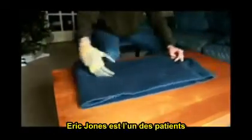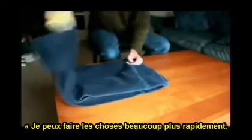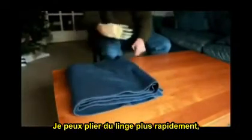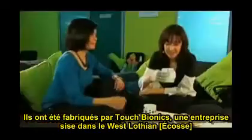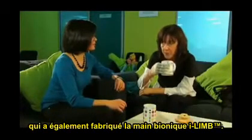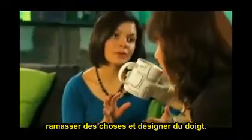Eric Jones is one of the patients who've been testing them out in the trial stages. I can do things a lot faster, so I can fold laundry faster, I can pick things up and walk around, I can pick up my kid's Lego. They've been built by Touch Bionics, the same West Lothian firm which produced the bionic iLimb hand. Those fitted with the device will be able to bend, touch, pick up and point.